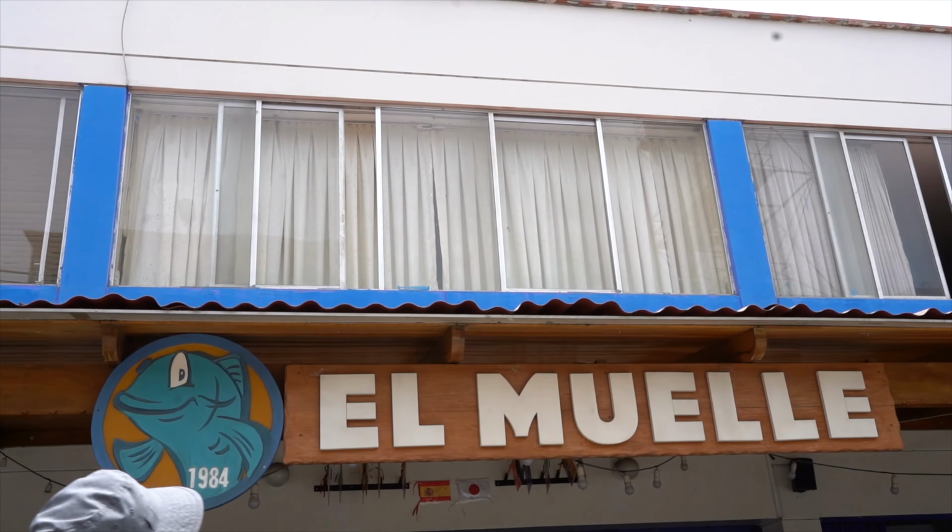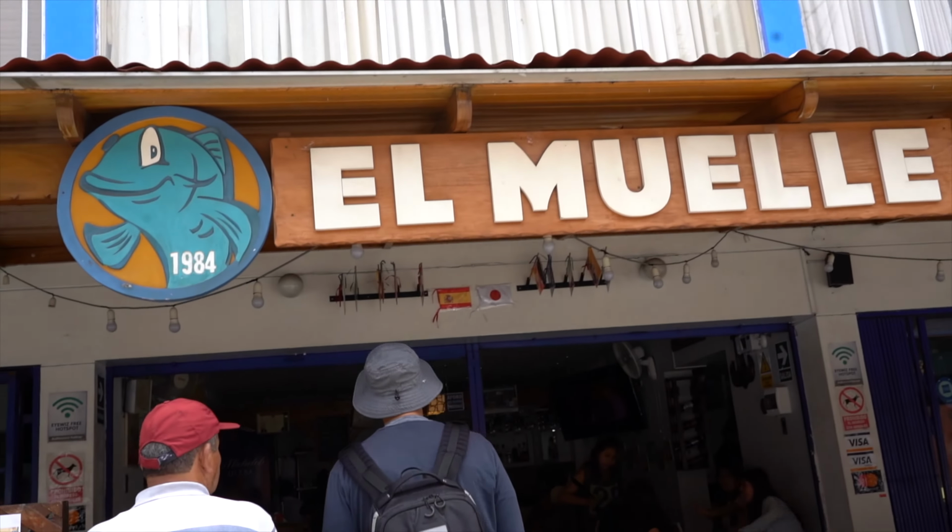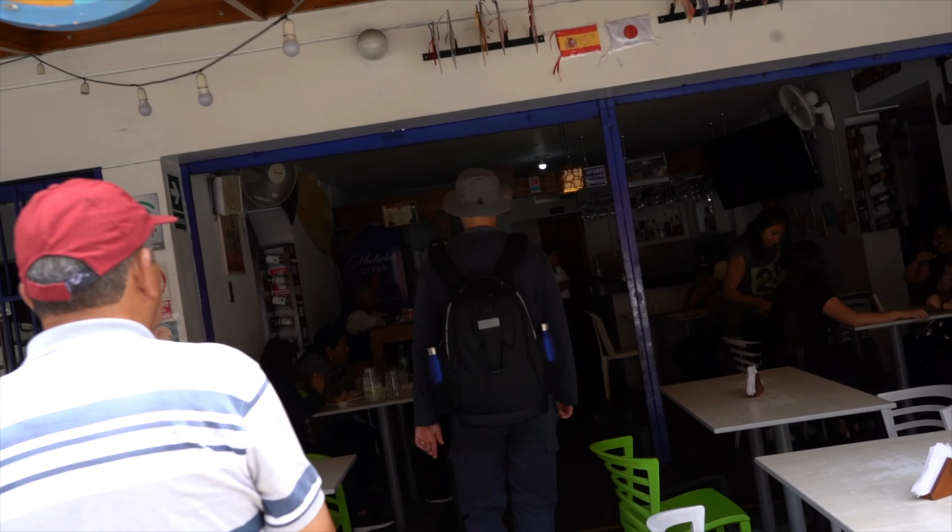All right, so the next spot here in Barranco is a really great place for fish, and it's called El Muelle. I think it's Muelle, that's how it's pronounced. But we're about to go inside and have some really fresh ceviche. And when I say fresh, we're gonna actually see how this is prepared for sure. And then they're gonna have a nice side of sweet potato. I'm super excited. I love ceviche and I'm dying to try it actually fresh, made in front of us.